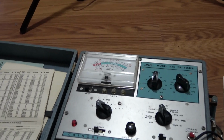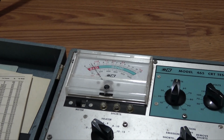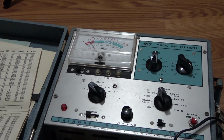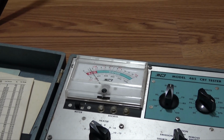I'm sure that, just based off of the fact that it kind of came up, this tube is probably a client or a candidate, so to speak, for tube rejuvenation, but I'm a little apprehensive on using this model just because I haven't heard the best with B&K as opposed to a Beltron.